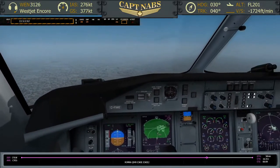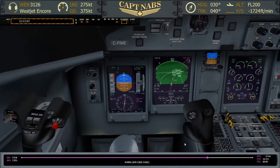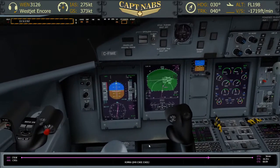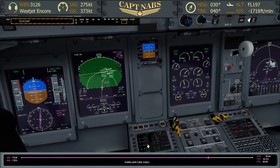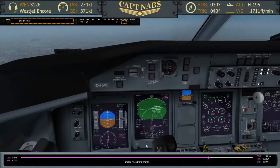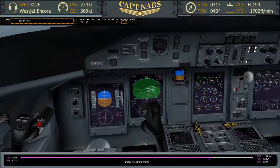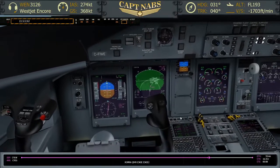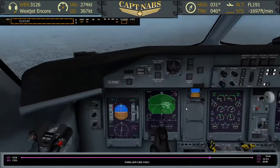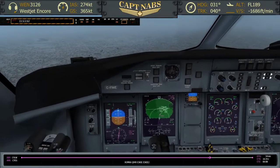Alright. And here we go. Descent checklist to the line. Altimeters: 2992, set, cross-checked. Fuel balance: checked. Pressurization: set. Cabin PA: standby, I'll be off 1. Okay. Flight attendants, please prepare the cabin for arrival. Thank you. Cabin PA complete. Fasten belt switch: on. Approach and landing brief: complete. Descent checklist completed to the line.